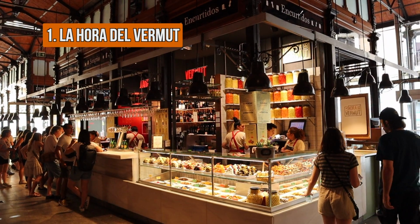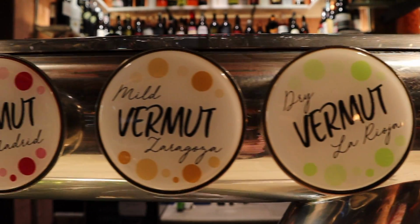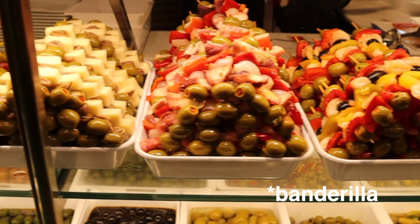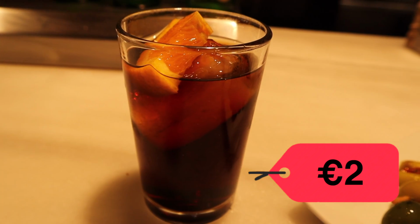All right, it's just about 10:30 in the morning. The market opens at 10 a.m. Let's hit our first stop, which, hey, it's alcoholic, but you're on holiday, so it's okay, and it's Spain. So one of the places I always make sure I stop is La Hora de Vermut, which is our classic aperitif here in Madrid and other parts of Spain that we drink to open our appetite. These guys do great vermouths on tap. They have a number of different ones, one from Madrid, one from other parts of Spain, and they also get it with a banderilla, which is effectively delicious pickled things, olives, anchovies, all these other wonderful things, peppers on little skewers.